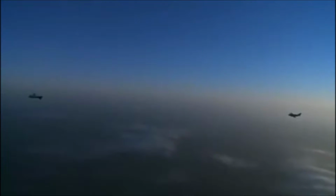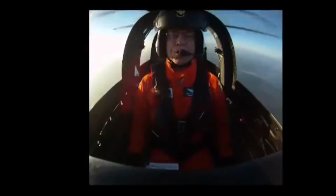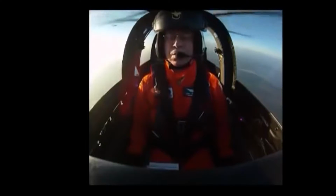Okay, there's the prop. 218, 219. 251, that's pretty much level. 260. 262. Sikorsky Aircraft Corporation is deeply honored to be the recipient of the 2010 Robert J. Collier Award.